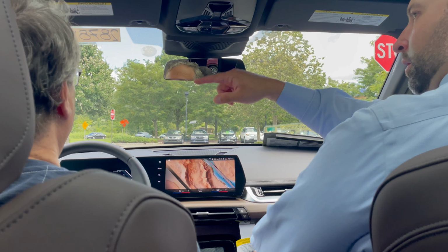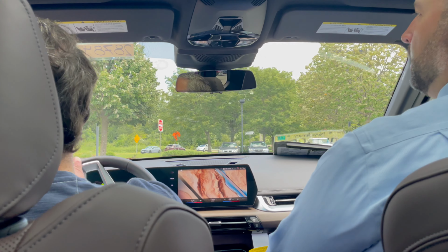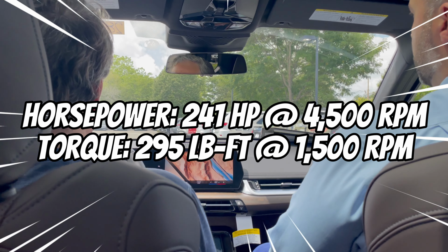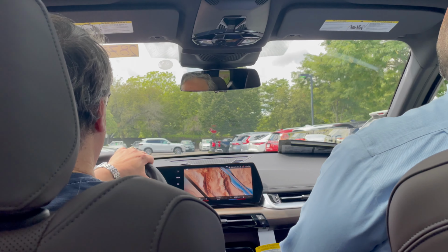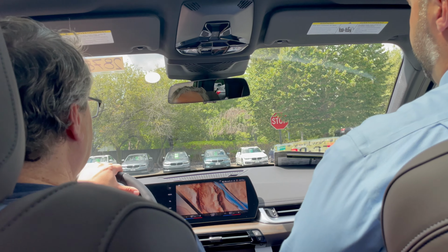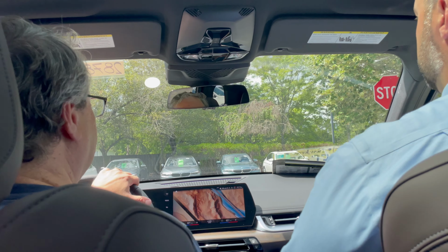Just going to loop around there and then head back out, and then make a right onto 46. So it's 240 horsepower. Okay. And how much torque? Should be around 269 pound-feet of torque. Okay. So it's up there. It's almost in the 300 mark for a small entry-level SUV, right?